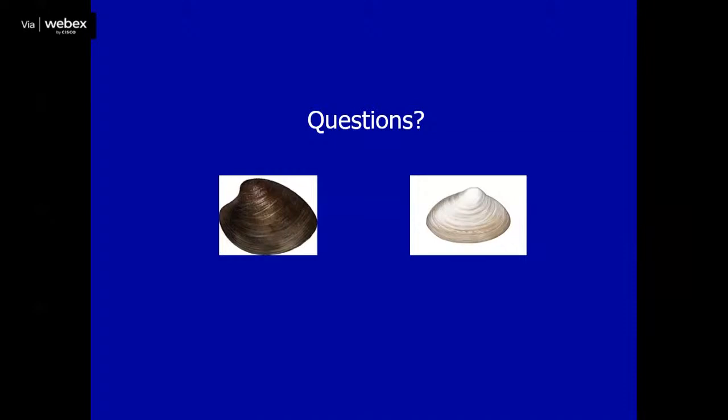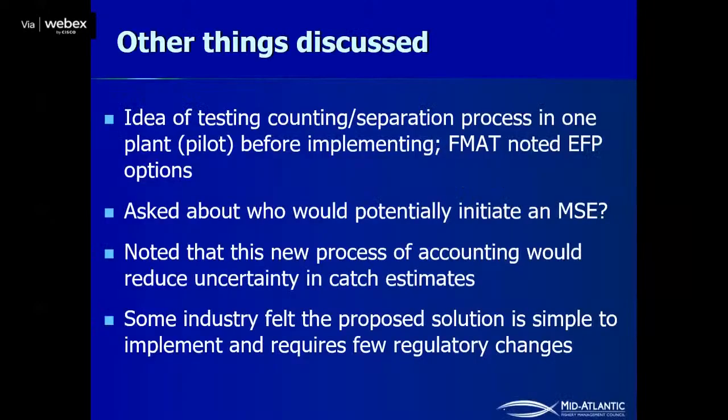But I do have a question for Jessica. On slide 13, your first bullet point, the idea of testing a counting and separation process in one plant, a pilot program before implementing, and that the FMAT noted the EFP options. I'm wondering what that would do to the timeline, or would that not affect the timeline?